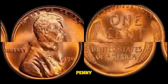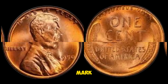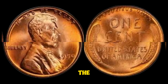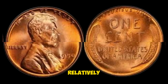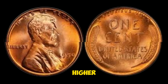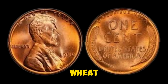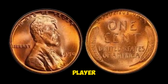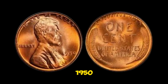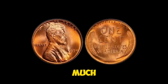The 1950 penny was minted in 3 different locations: Philadelphia, no mint mark, Denver, D, and San Francisco, S. While the Philadelphia and Denver mint marks are relatively common, the San Francisco mint mark is rarer and holds a higher value. Specifically, we're talking about the 1950 S wheat Lincoln penny, which is a key player in the coin's rarity and value. Now, let's talk about why the 1950 wheat penny, particularly the 1950 S, is worth so much today.